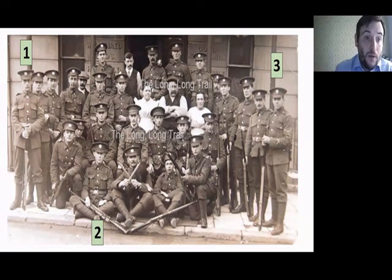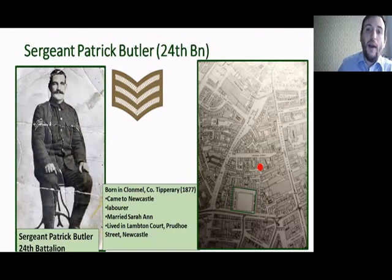Number 1 is a corporal. You can see 2 chevrons. Number 2 is a private soldier, has no rank on them, so they're a private soldier. And number 3 is a lance corporal. They have 1 chevron. So if you have 3 chevrons, that denotes that you are a sergeant.